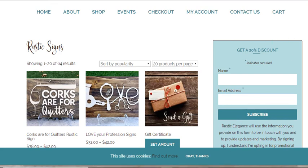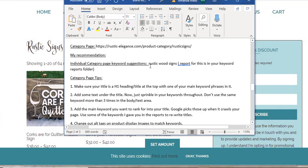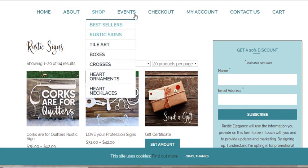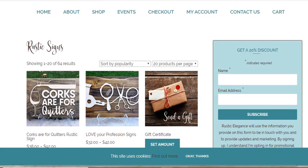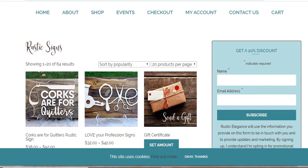It's not too difficult. And then I have a suggestion for what you should rank for. I would actually use rustic wood signs. So I would title this page that. If you have not put this page anywhere else, like Pinterest or whatever, I would change this slug area right here to rustic-signs with a hyphen in between, because Google reads that as one word, and that's not a word to Google. All right, does that make sense? But if you have pinned it all over the place and don't know how to do a redirect, don't do it. Only do this if you know how to do a redirect.